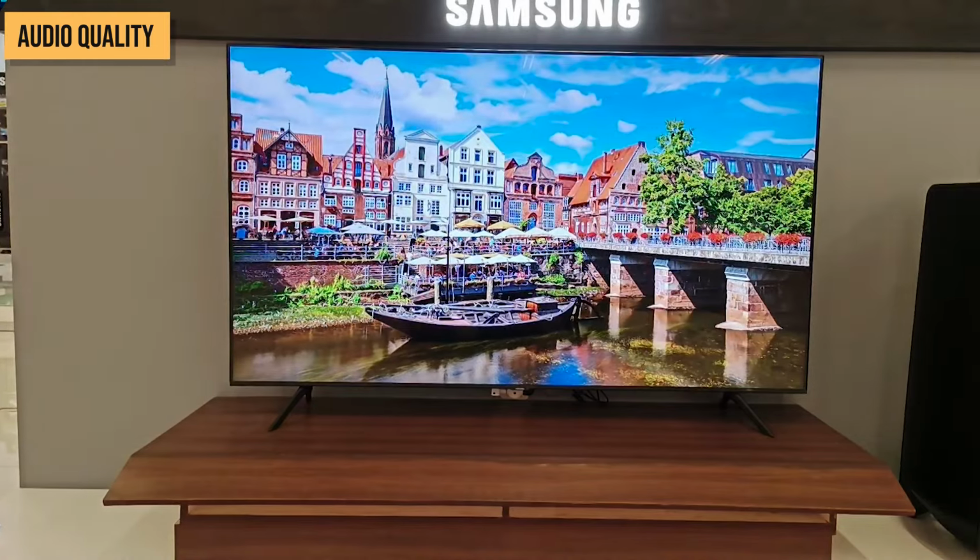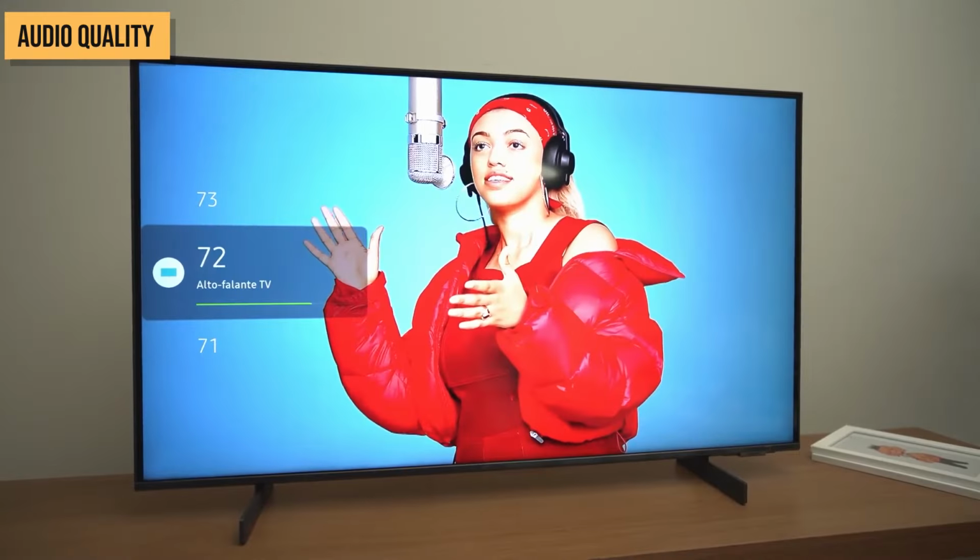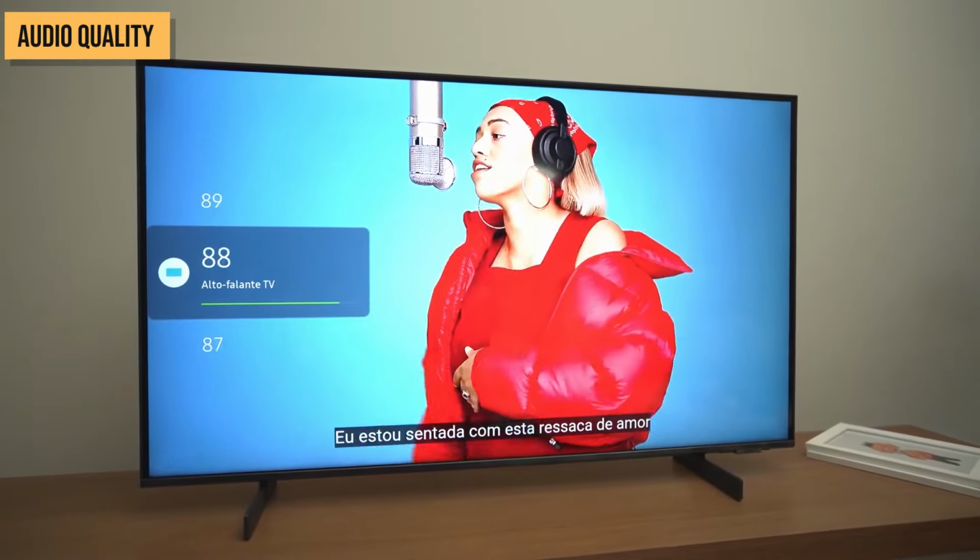Then you've got 120 watts to rock the house. The point is, whichever TV you choose, audio is easily upgradable.